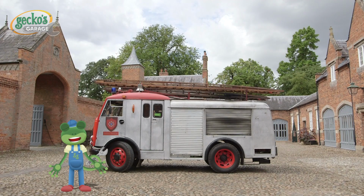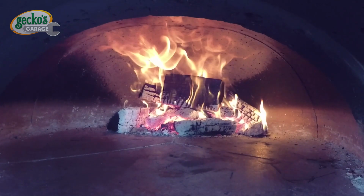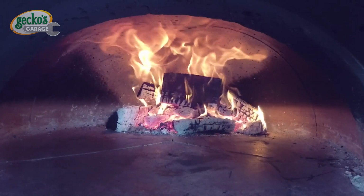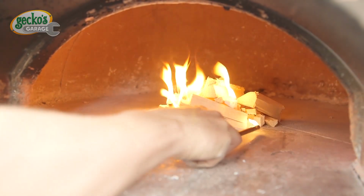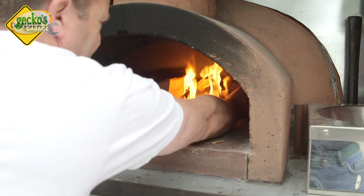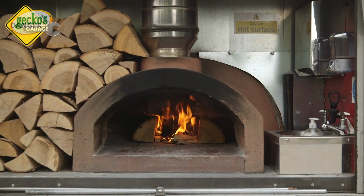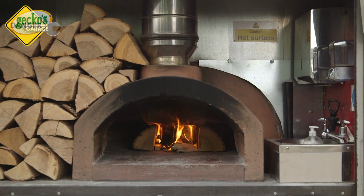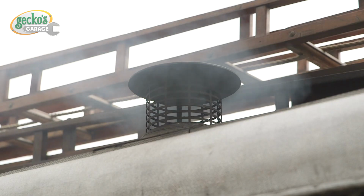There's lots of things that go into making the perfect pizza, but one of them is heat. A really hot oven is what's needed, and luckily, Ben has a special wood-burning oven which uses real fire. Ben starts off with small sticks called kindling to get the fire started, before adding larger logs to make the fire bigger. Ben then safely pushes the burning logs to the back of the oven to make space for all those yummy pizzas to go in. Remember, fire is very hot and extremely dangerous, so only grown-ups should ever go near it.